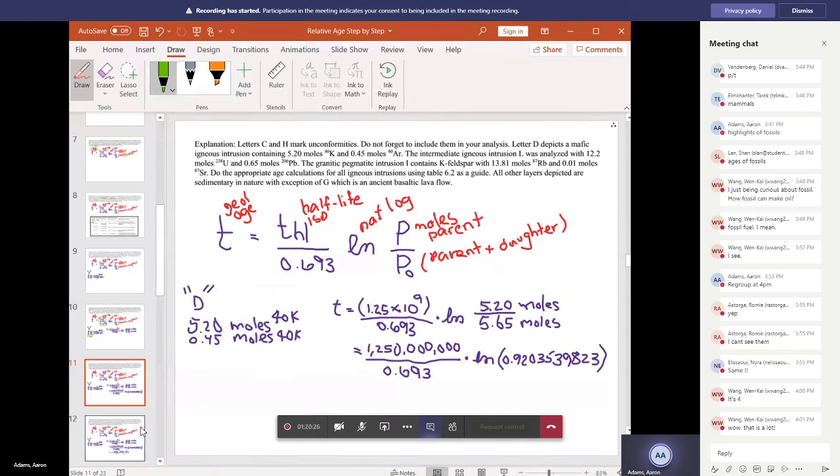And now we have the terms. We can punch those into the calculator, and I get a number like this. Okay, negative 150,399,727, depending on how many digits you round off here on the term with the moles value.